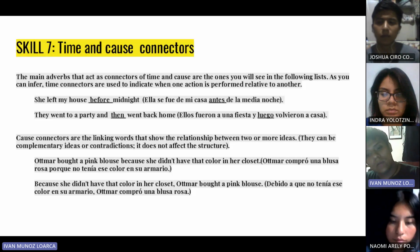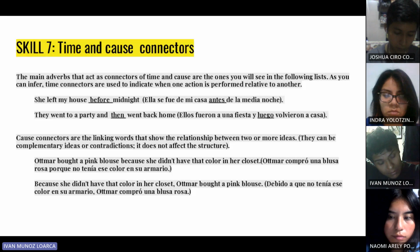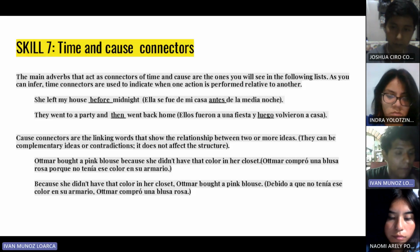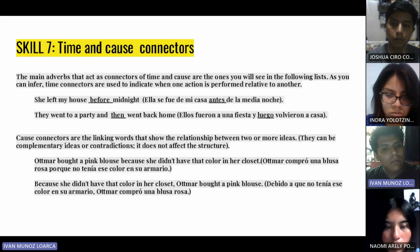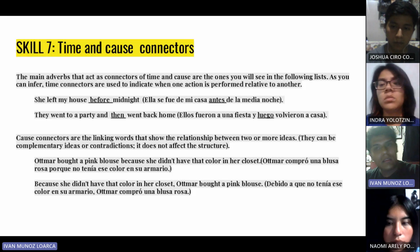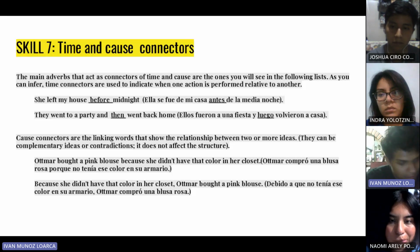In this case, we change the order and we can use because first in the sentence. In this case, we can express the same in different words, but using the same structure. The second idea is now first, and the principal idea about the pink blouse is second.